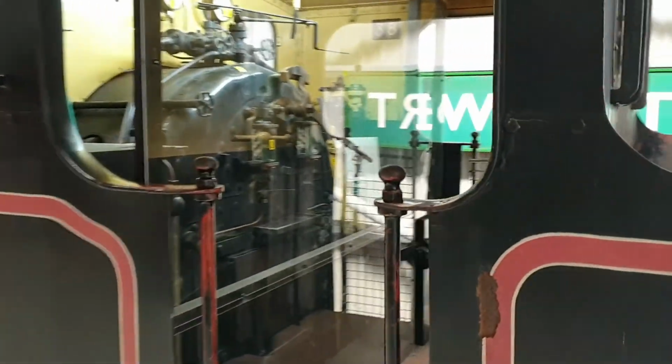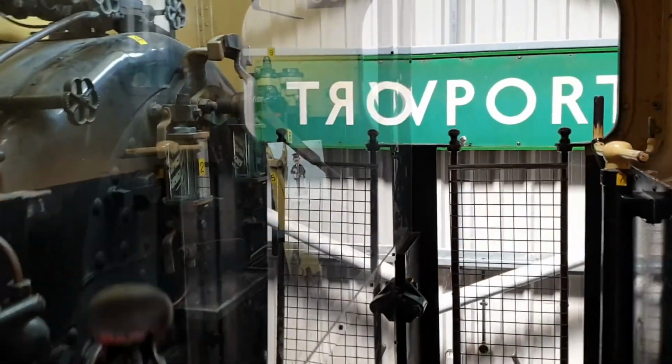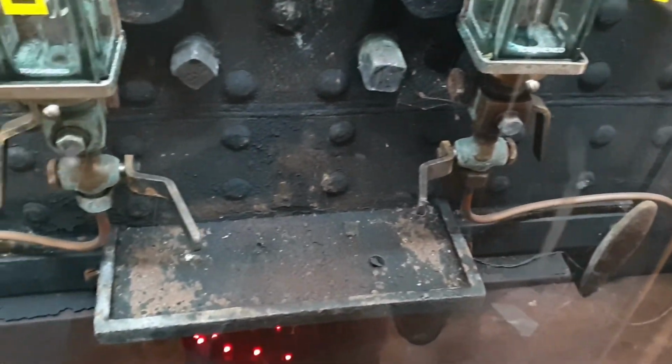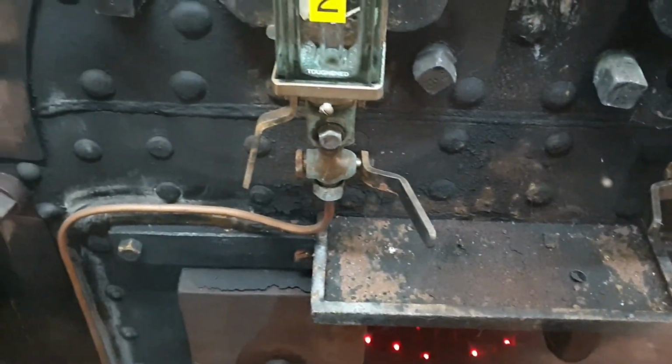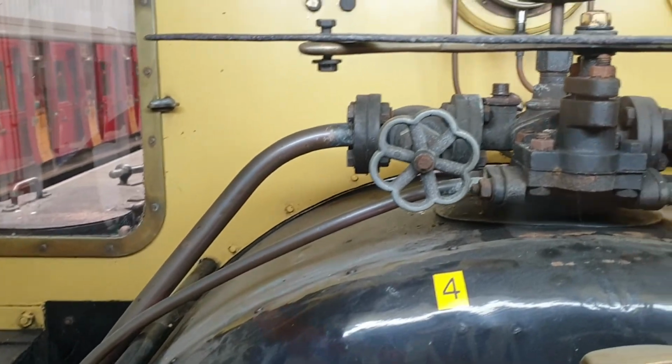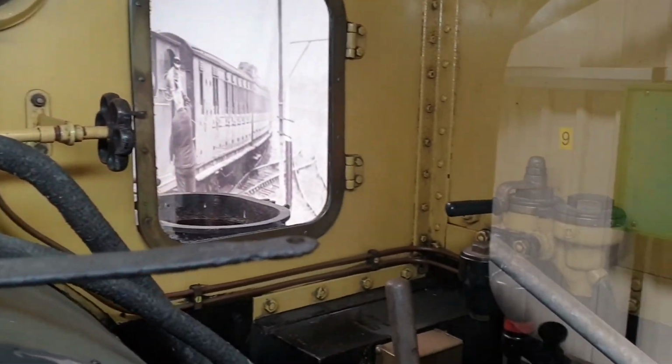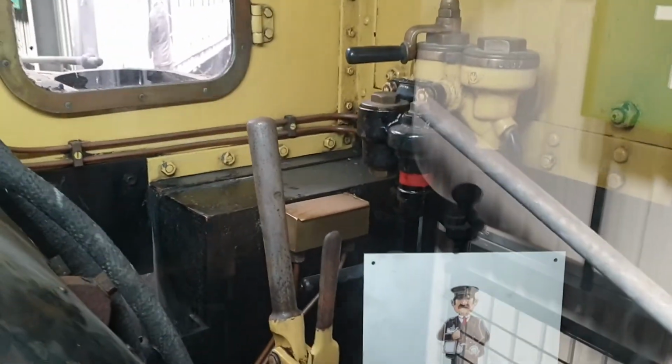Oh, up on the cab. I'm actually hoping to be doing a cab ride on this railway in the next few months, thanks to a present from my dad. It's quite incredible to think that a steam engine is, well, not much more than a large kettle, and yet can pull such heavy loads.